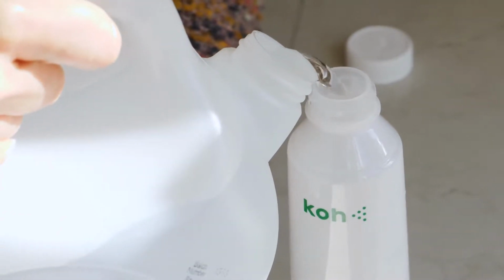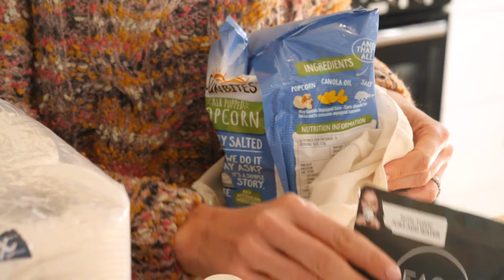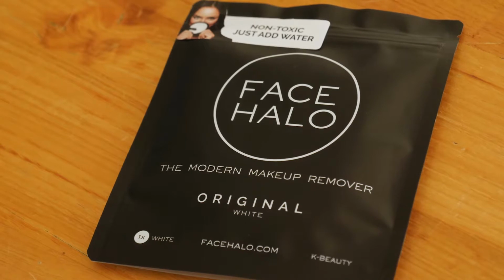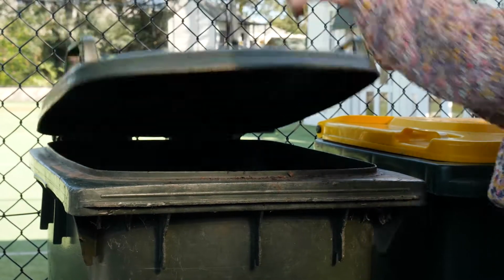I occasionally used to use makeup wipes when I was feeling a little bit lazy about taking my makeup off, and now I've switched them for these face halo wipes, which are washable and reusable. Some other great tips that I've learnt from the Which Bin website include thinking about the way I dispose of my dog's waste. I never liked putting it straight into the green bin, so now I'm using compostable bags.